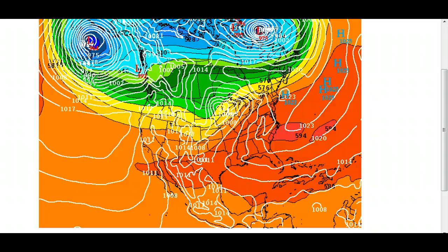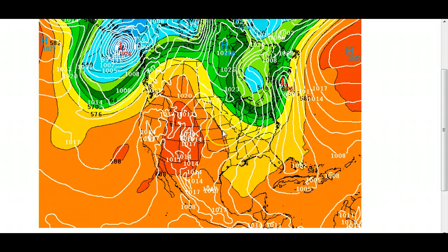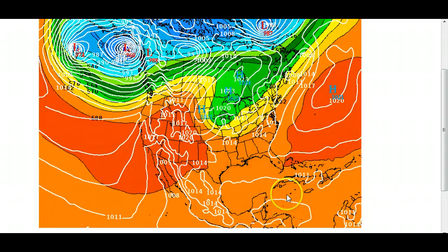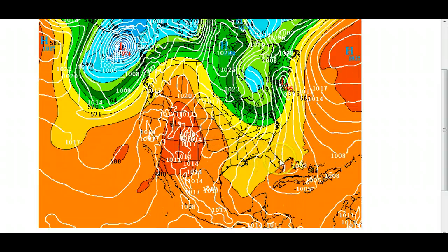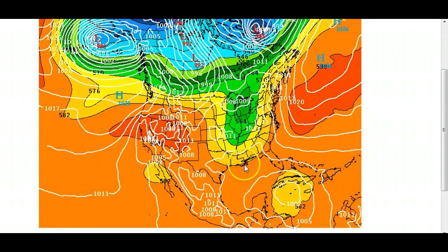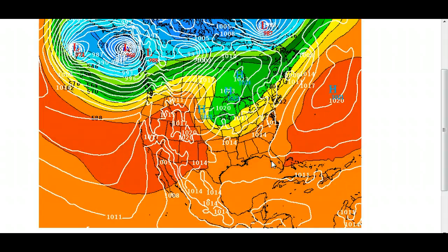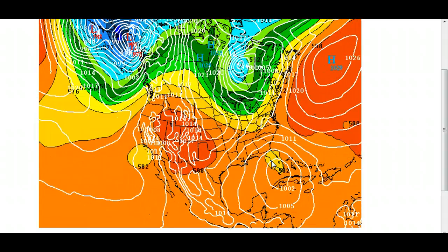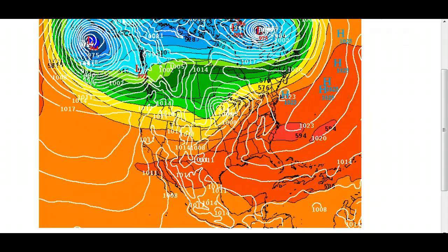Whereas the Euro and Canadian are kind of farther east on this upper low. They don't really sit it down here. They push it a little farther east. And again, what would happen to our system? It'll come north, and then will it merge with another system popping out from this upper level low? I mean, the good news is if this upper level low sits in this area, it could actually bring a lot of shear to this system as it moves north. So that might not be such a bad scenario in the end. We'll really have to see what happens there. But that's really the complication with this forecast, is that upper low.